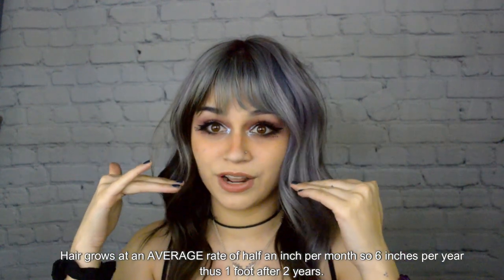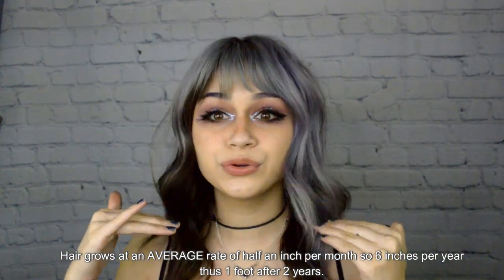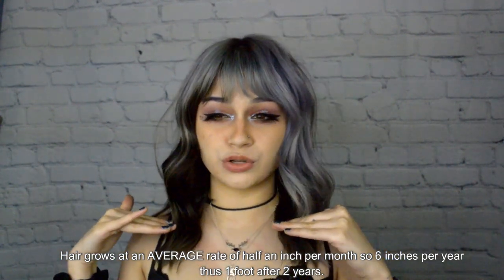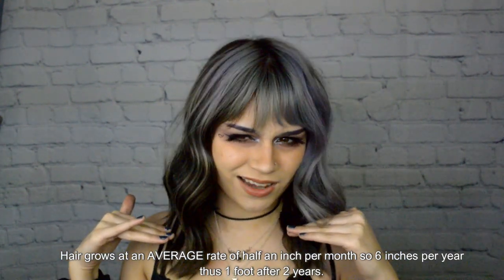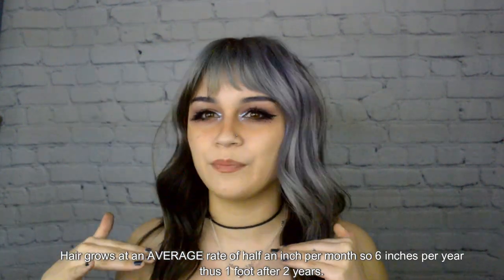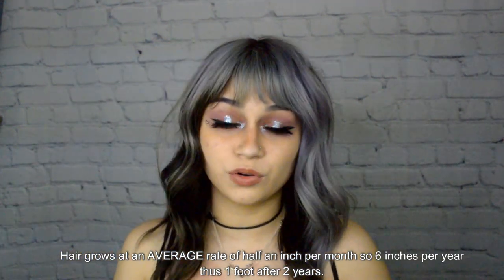The nice thing about this is eventually, if you keep touching it up like Billie Eilish, you're going to just grow it out and grow it out and grow it out, and after 2 years, you should have about 12 inches of growth, which is around right here, I think. Yeah, around collarbone length from the top of the head is about 12 inches. And by then, you could probably cut it off at a bob and have solidly healthier bleached hair.